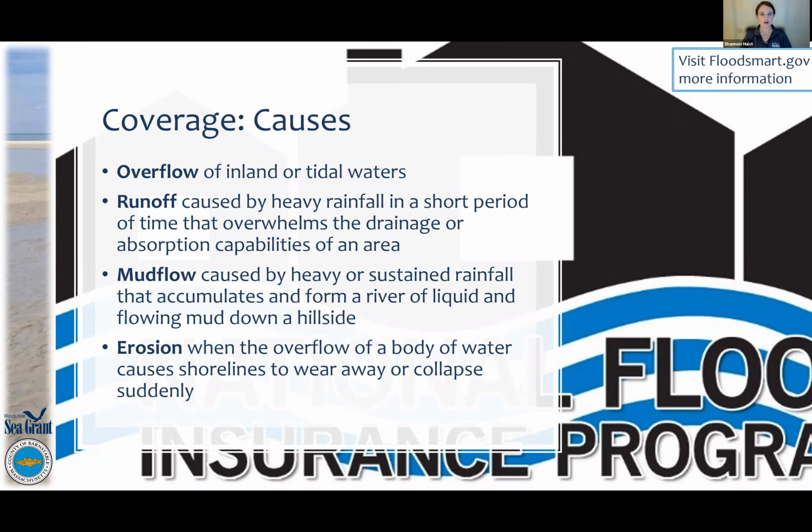Mud flow is a little less common here, but is still covered here and everywhere in the country. It's caused by heavy or sustained rainfall that accumulates and forms a river of liquid and flowing mud down a hillside. And then erosion, when the overflow of a body of water causes shorelines to wear away or collapse suddenly. We certainly have a lot of erosion here, and that is only going to be covered by flood insurance. Homeowners insurance will not cover that sort of damage.